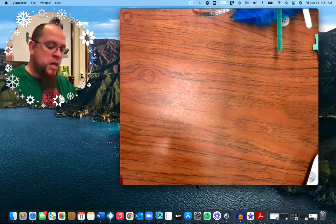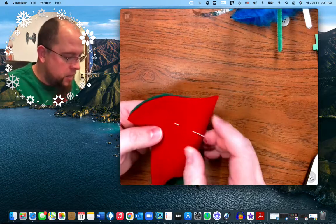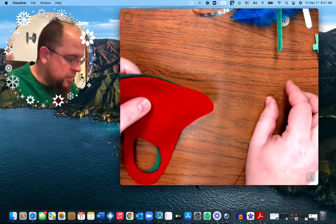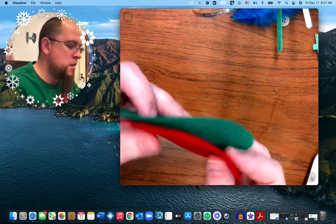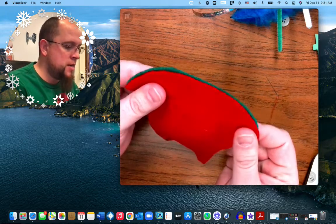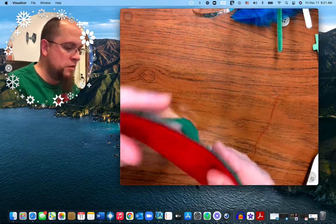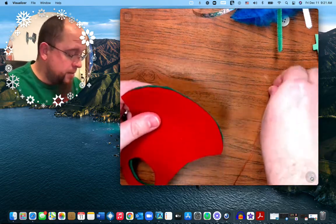That's kind of cool. So, first things first, what you're going to do is carefully take your needle out. Now, the biggest part of this is making sure that your pieces are lined up. They're not going to be exactly lined up because these were cut from two different pieces of felt, and they may not be exact, but they're going to be pretty close.